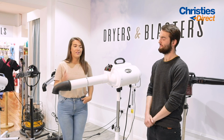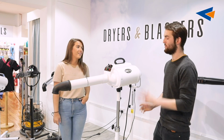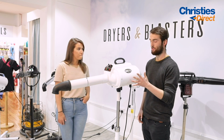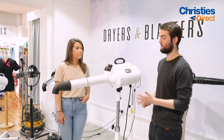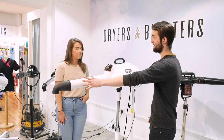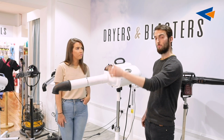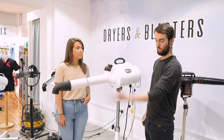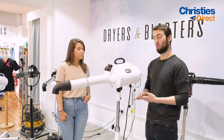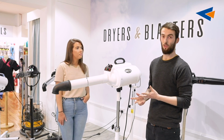Okay, so we've moved on to the final piece of large equipment. So Stefan, tell me what this is. So this, Tori, is the Blow Ice 600 combination dryer blaster. It's a combination machine, which means that it is currently in its finish dryer form. It's got the arm here, and then you can remove this and put a blast hose in and then it'll blast. So it's got the heat of a finish dryer, it's got the power of a blaster, and basically it's the best of both worlds.